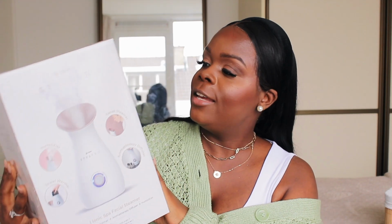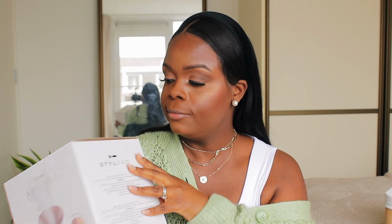This is a facial steamer. Everyone needs a facial steamer. If you're into skincare, you want to have that flawless face, you want your pores to be nice, you need to get yourself a facial steamer. I cannot emphasize what this product does. After 1 or 2 days of me steaming my face, the skin be skinning. The skin be skinning, okay?